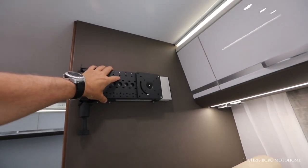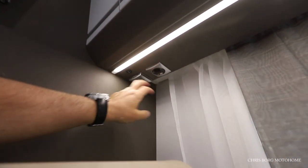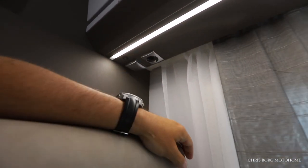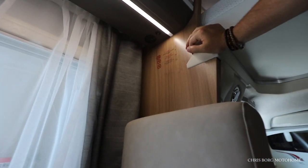And here's the TV rack. Here's the outlet for the TV. And there's a main socket. And up here are two USB sockets.